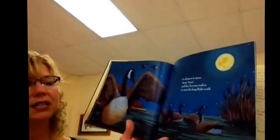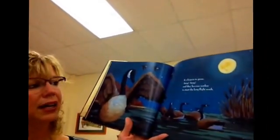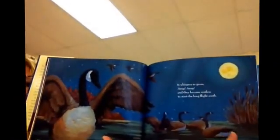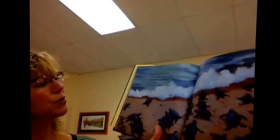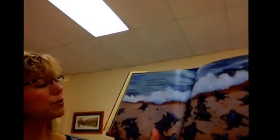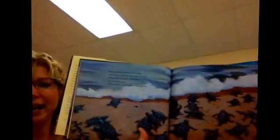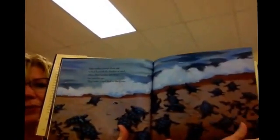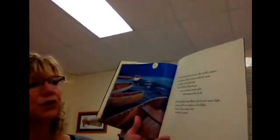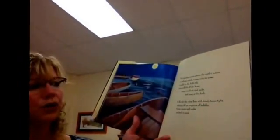It whispers to geese, away, away, and they become restless to start the long flight south. Baby turtles emerge from eggs tucked beneath the blanket of sand where their mother left them 2 months ago. They make a mad dash to the ocean. The harvest moon moves the earth's water, grabbing whole oceans with its arms.